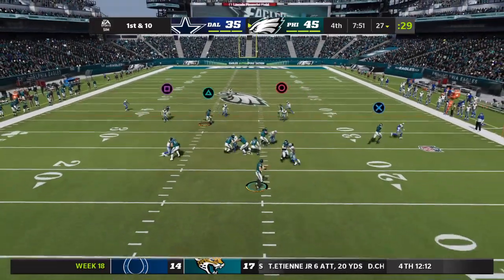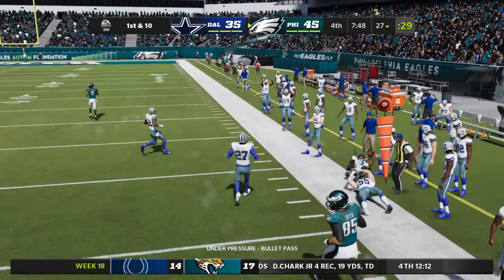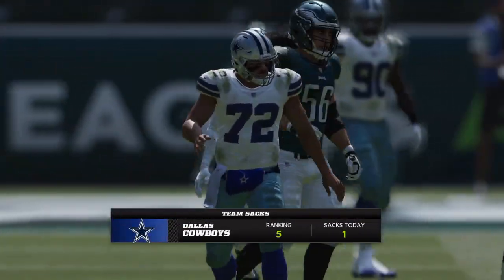Yeah, I think here's the situation. You're not thinking touchdowns anymore. You're just thinking first downs. To keep up with your theme there, playing keep away, first downs, they can't touch the ball.